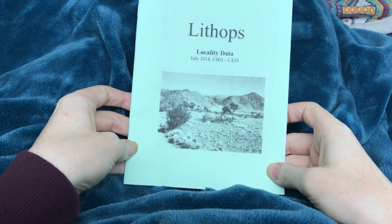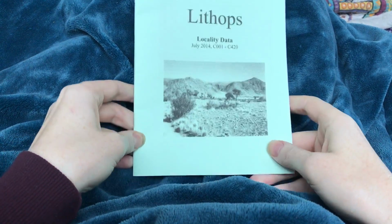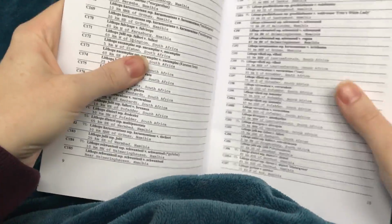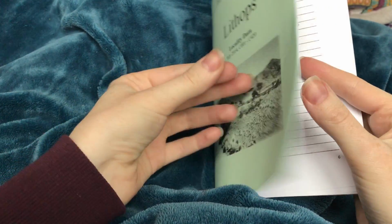I also got this little pamphlet on lithops, and it's just their locality and data. So it's very, as you can see here, I'll just show you a page here. All of it looks just like this. Just columns and columns and columns of lithops varieties.